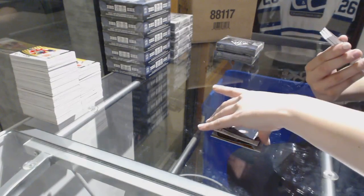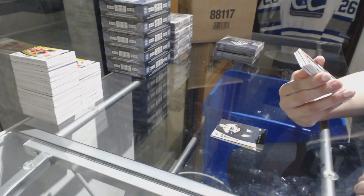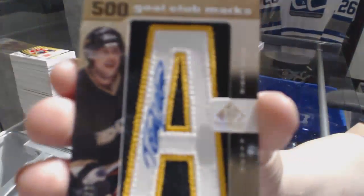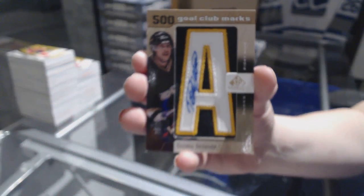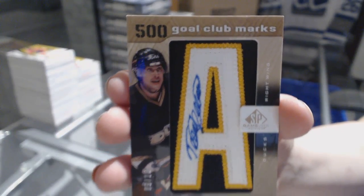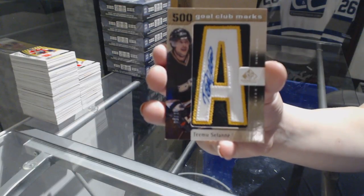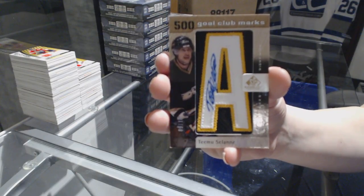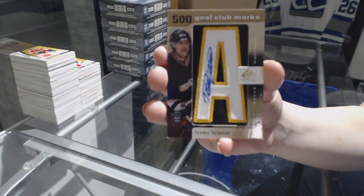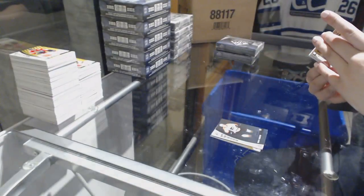Cool. I'm copying Jeff now on such a rare card. We've got a 500 goal club marks. Number /10 for the Anaheim Ducks, Teemu Selanne. Teemu Selanne, number /10 for the Anaheim Ducks. See, I was trying to do better than Jeff, but I'll at least tie him for now. That's a nice card, though.